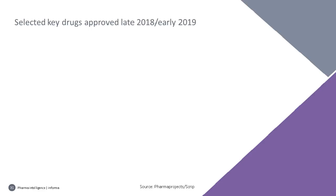So now we're going to take a look at what we can expect to see, first of all, in terms of new drug launches this year. And that means looking back at what got approved for the first time late 2018 and what has been approved so far in 2019.